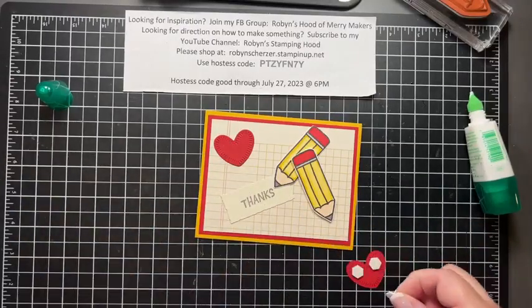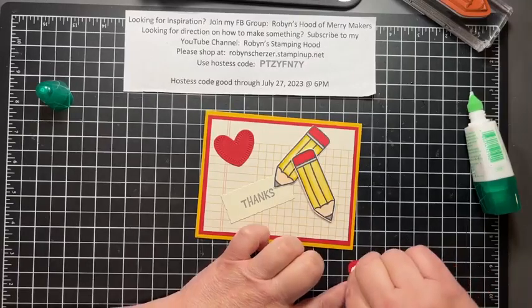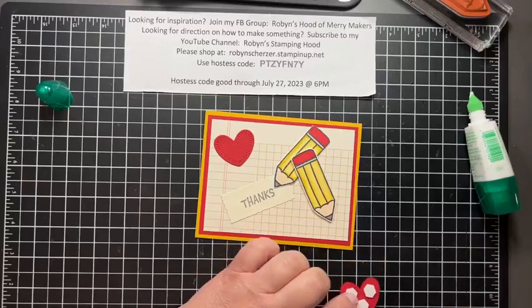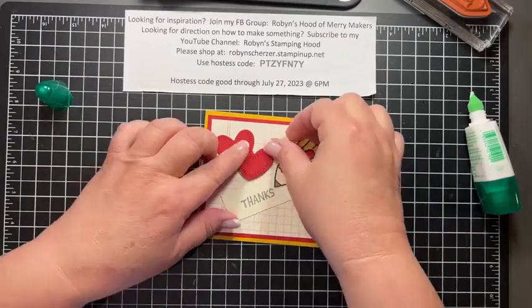Oh, this is just so cute. It makes me want to have a grade schooler again. Maybe I can give it to Sage to give to her professors. There we go. And then I'm just going to kind of offset that there.